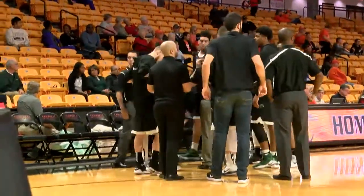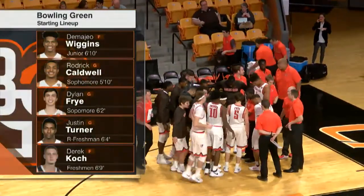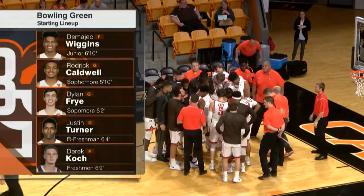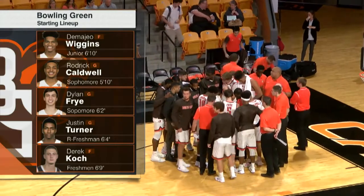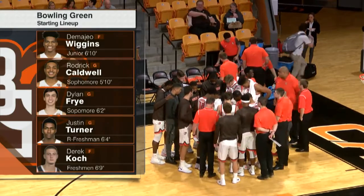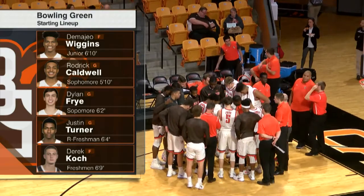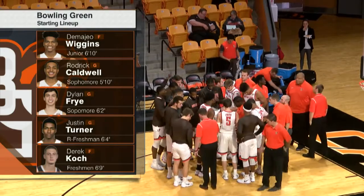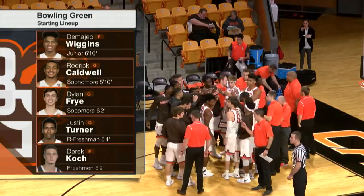Here are the starting lineups for Bowling Green out of the MAC. They come in 3-1 overall. You can see Wiggins. He is a big force down low, making his 43rd consecutive start. Dylan Fry has been the man for Bowling Green early, as Fry has had the winning baskets, both with under a minute left in the game in the last two games. And Justin Turner, the leading scorer for this Bowling Green team, as they come in with four averaging in double figures. USC Upstate, by the way, five in double figures as well.